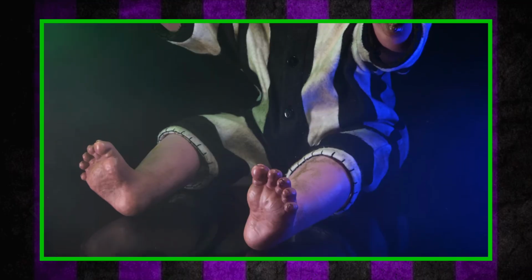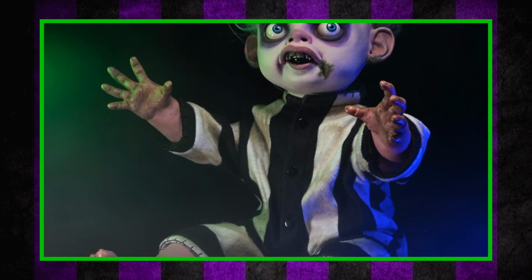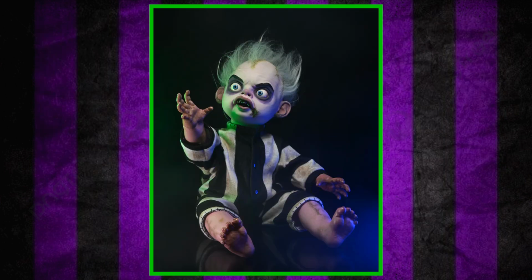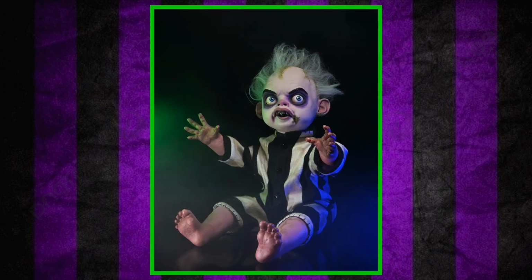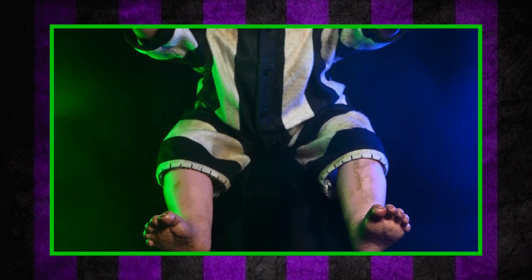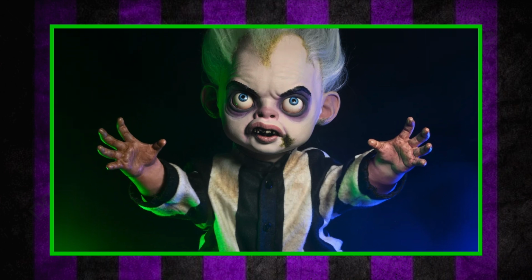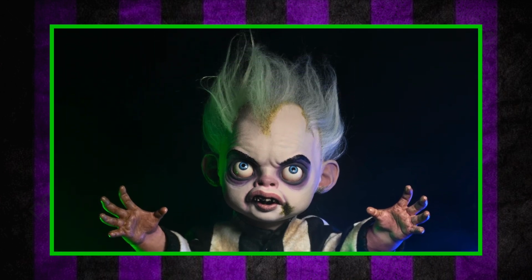So next up we have what is by far the biggest announcement from Neca in terms of the new Beetlejuice movie, and it's actually a prop replica. And it's none other than this 1:1 scale, life-size replica of baby Beetlejuice. And this little guy looks amazing, and it's practically identical to the actual screen used prop that you see in the movie. This creepy kid features 5 points of articulation, a weighted body, and tailored clothing. The hair is also rooted to the head and looks phenomenal on these promo pictures.